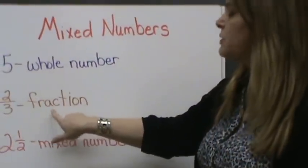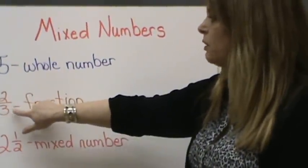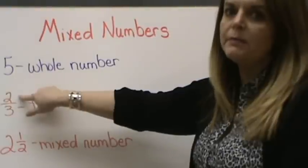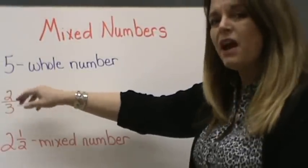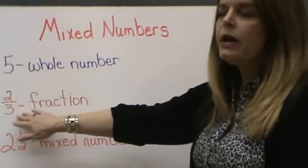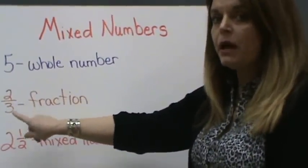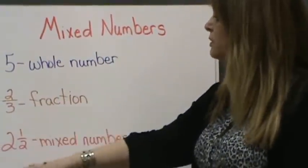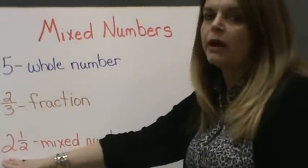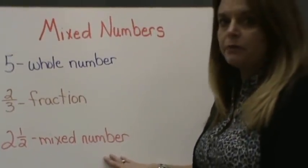We've learned about fractions. What we've learned about fractions is that it's made up of 2 numbers, one on top of the other. The number on the top is called the numerator, and it tells me how many I'm talking about. The number on the bottom is my denominator, and it tells me how many equal sized pieces I need to make one whole. Well, sometimes you're going to see the whole number and the fraction put together, and this is called a mixed number.